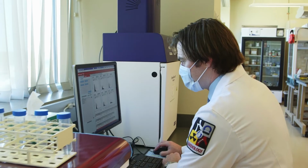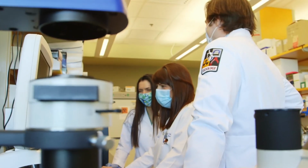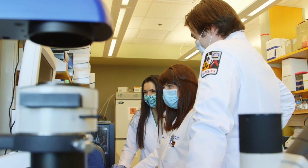And then lastly, in terms of our basic science research, we look into image-guided gene therapy techniques for the treatment of cancer. There's exciting work here that a lot of people aren't familiar with and they don't know happens here, and this is a major plus of our program that I think many people overlook.